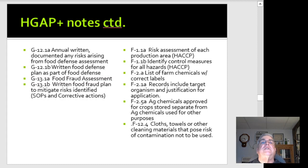Going on to another page here, annual written documented food defense assessment, with any risk arising from it. In other words, you're going to do a food defense assessment at the beginning, or possibly multiple times during the year. Any risks that have come up from that you need to address, and it has to be followed up and written down. A food defense plan is part of food defense. You have to have a written plan. This has to do with security and so forth.